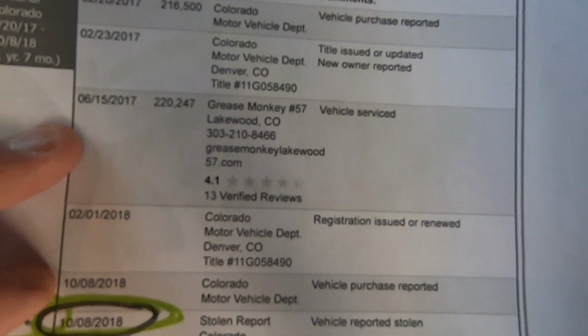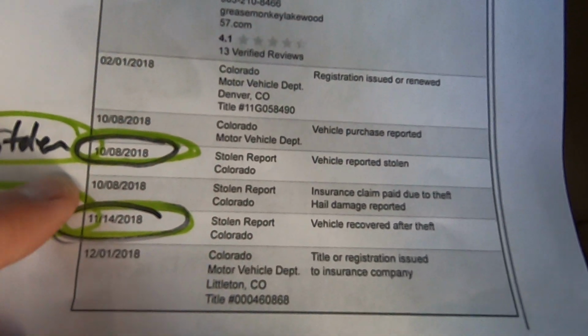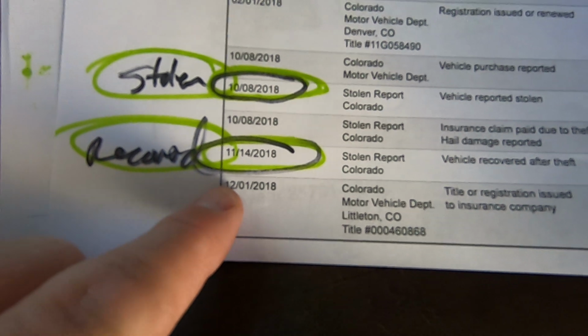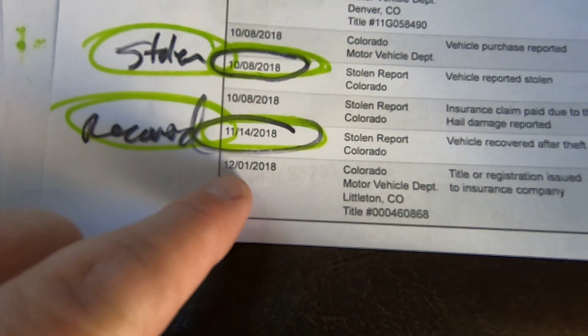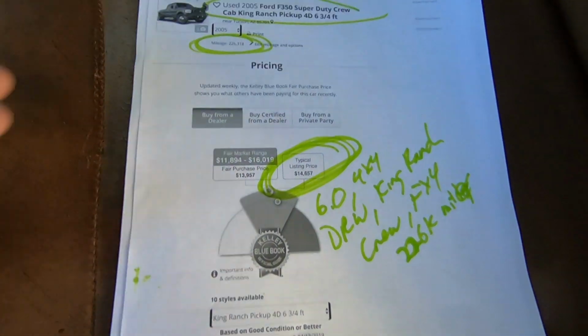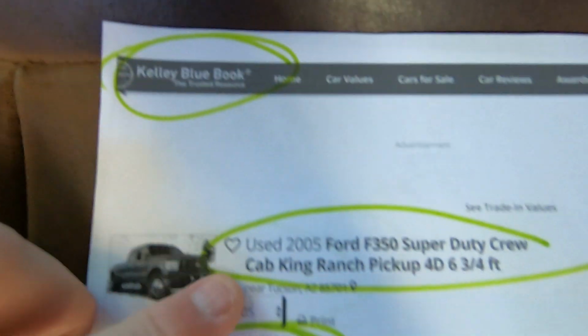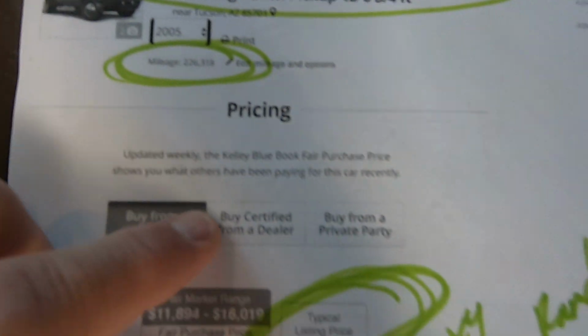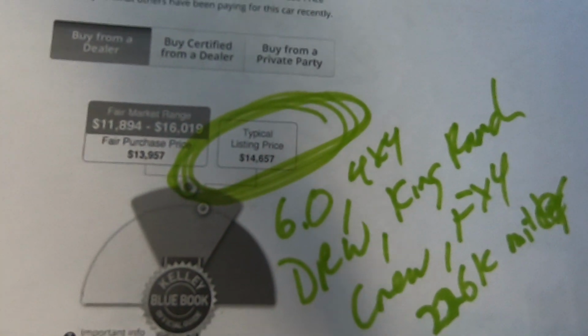Serviced at 220. And then vehicle stolen 10/8 of 18. Vehicle recovered 11/14 of 18. Okay, so that's that. Then you got the Kelly Blue Book. Here's the Kelly Blue Book for the King Ranch. 226,000 miles. Typical listing price would be $14,657.